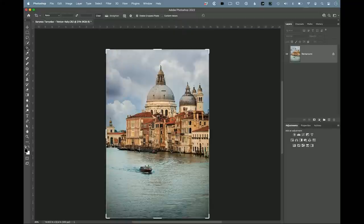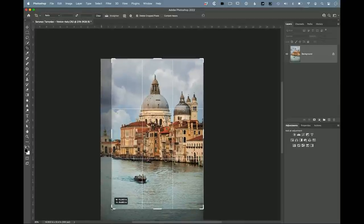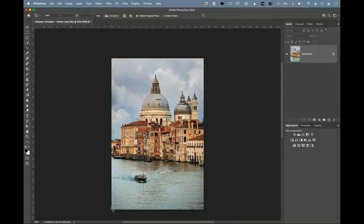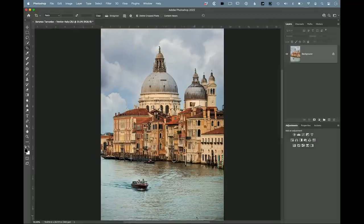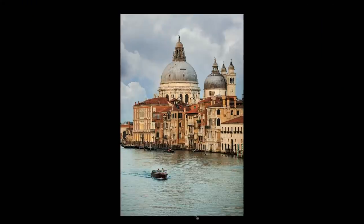There's just a lot of water. I think I might go more like this. It puts the boat in a more interesting spot. I think it's probably a better crop at the end of the day. Well, there you go. Something like that. Boom. A little tighter. But it's a nicely done image. Now, we didn't sharpen it or anything. You've got to do that and stuff.